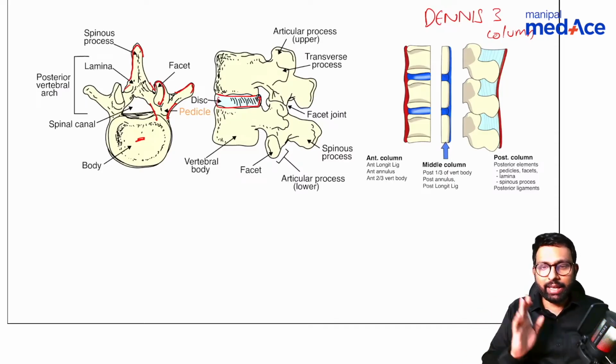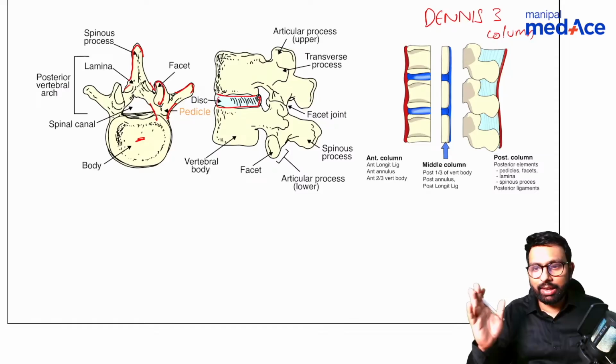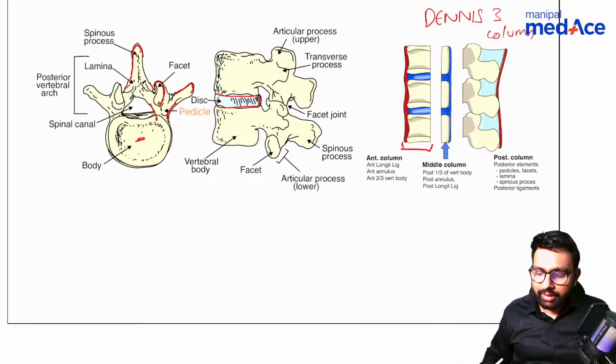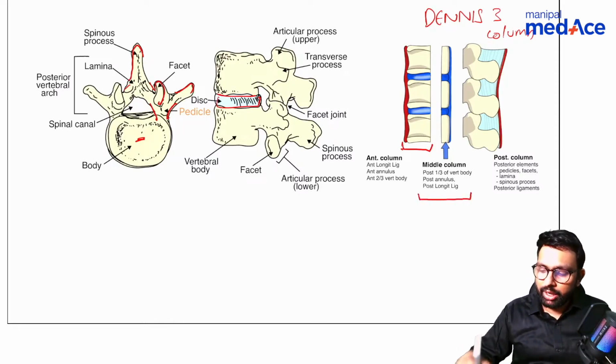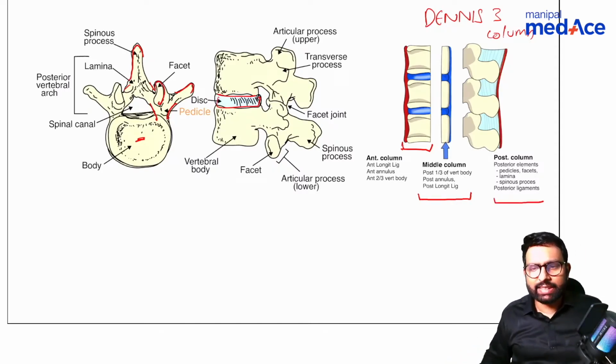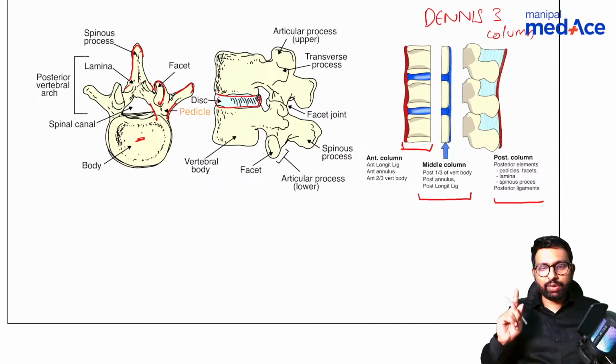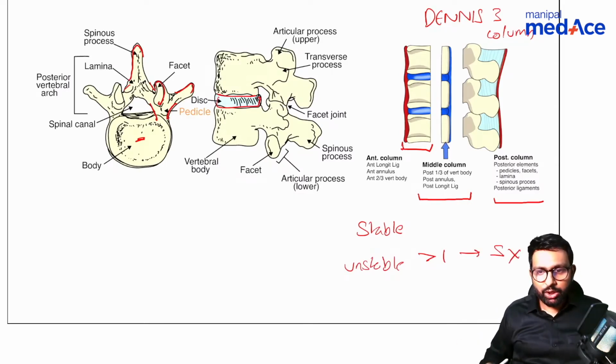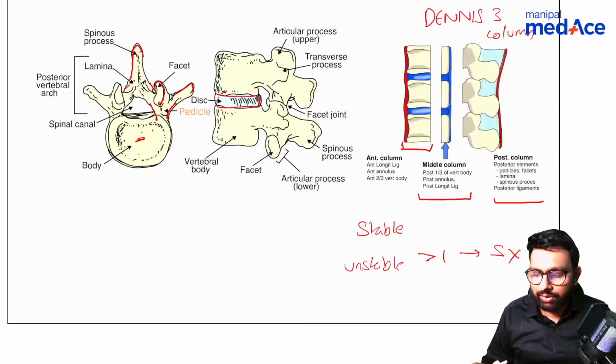Denis says that the spine can be divided into 3 columns, that is anterior, middle, and posterior column. Anterior column is this much, which has ALL, anterior annulus, and anterior 2/3 of the vertebral body. Middle column has posterior 1/3 of the vertebral body, posterior annulus, and PLL. Posterior column has posterior ligaments, pedicle, facets, lamina, and all of them. He says that if there is injury to only one of the columns, then it is a stable injury. But if injury is to more than one column, then it is an unstable injury, and in unstable injury only we will do surgery. So for this case also, it was an unstable injury, and that is why we've done a surgery.